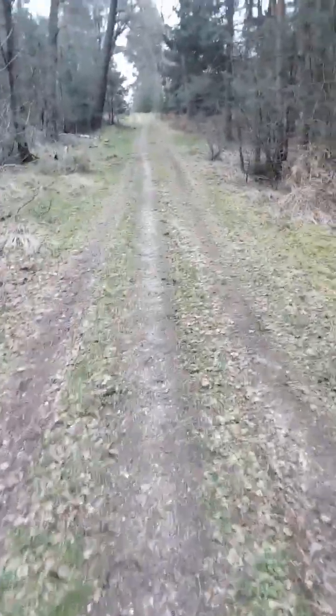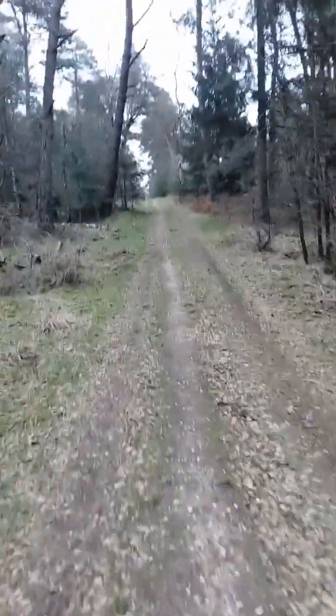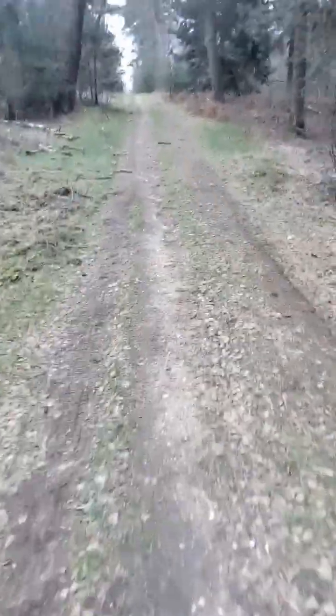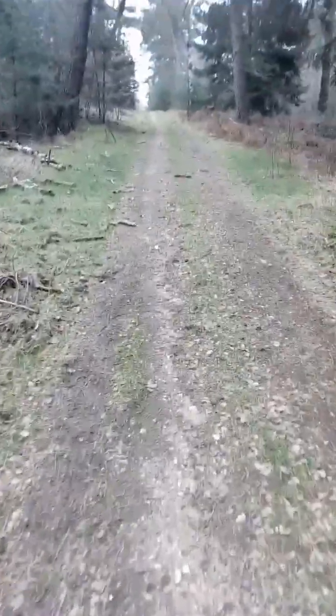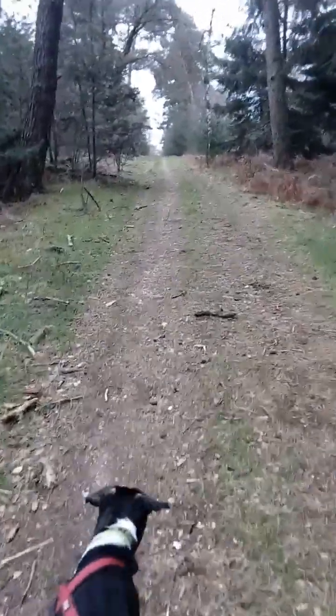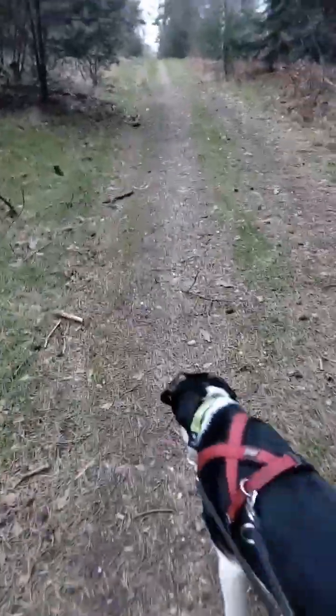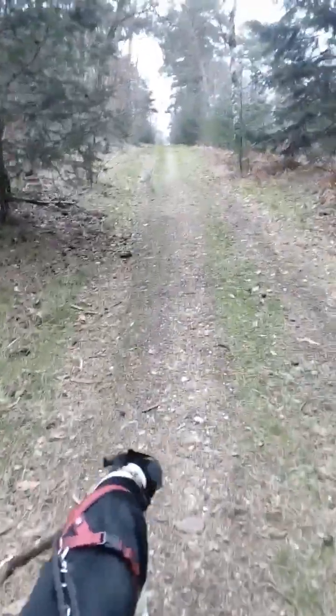But take it as it comes. Don't let it get you down. It's there for a reason. Well, that hill's long. Doesn't look like nothing on camera, it looks flat. We're going up a really steep part now.